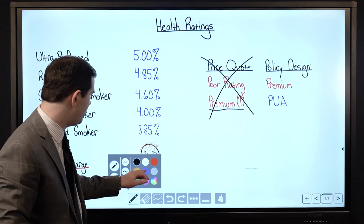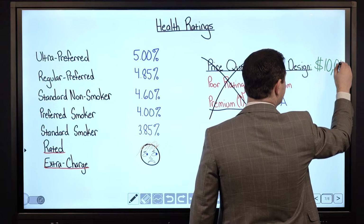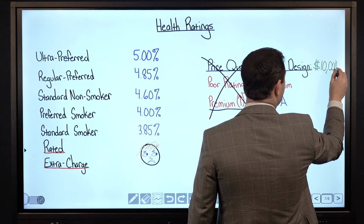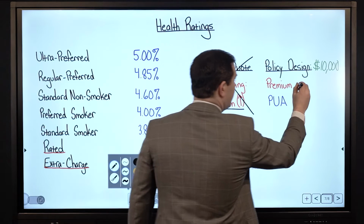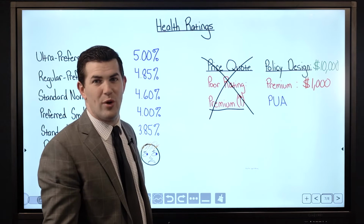So let's assume that you are looking to pay in, use a nice round number, $10,000 per year. And this could be $100,000 per year, $1 million per year. It really doesn't matter as long as all things are equal here. The premium is as low as the insurance company will allow. Let's assume we set it at $1,000.